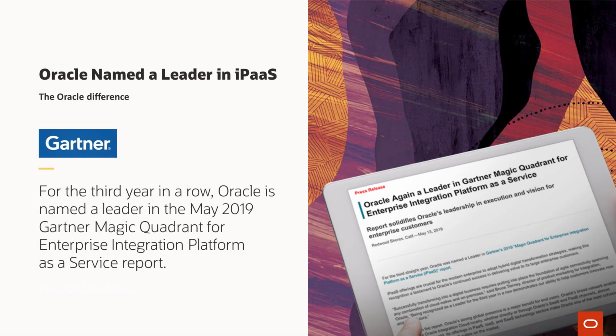Last but not least, I want to say that Oracle was named as a leader in the iPaaS market, Integration Platform as a Service market. And we're very proud of it because it's the third year in a row that Oracle is named in that leader quadrant. And this is a testimony to the ability to execute of Oracle in this field, as well as our ability to innovate in this market.